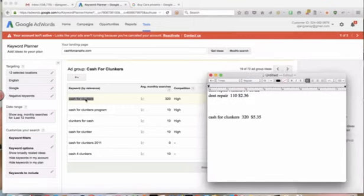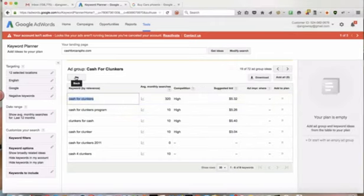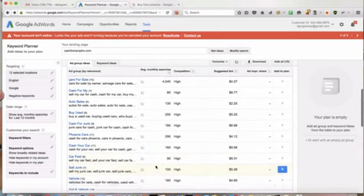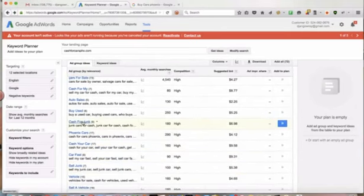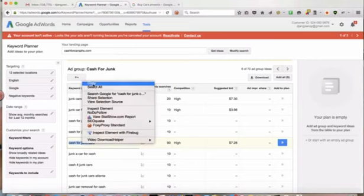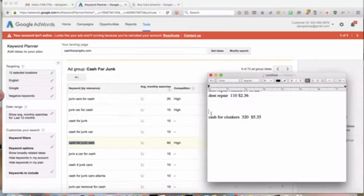So what I'm going to do now is take this and go back in and see what else I can find that meets the criteria, but there's got to be some others. Cash for junk. Let's see what we've got here. Junk cars for cash, that's a possibility. Cash for junk cars, there's 90, so I'm kind of digging that. So I'm going to go ahead and copy this one. See how we started out with one possible niche, and it may lead us to a completely different niche.